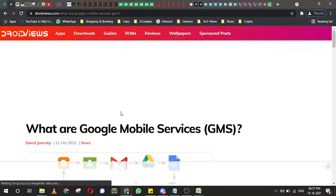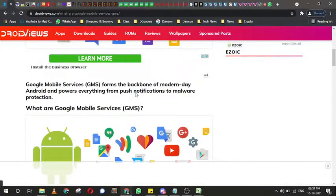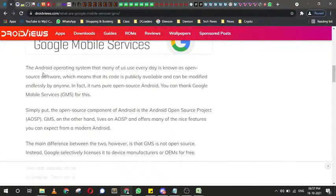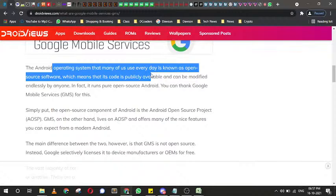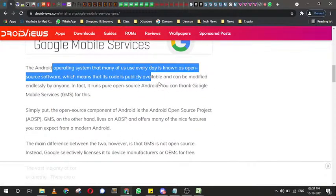So next is on GMS, that is Google Mobile Services. Google Mobile Services forms the backbone of the modern day Android and powers everything from push notifications to malware protection. The Android operating system many of us use every day is known as open source software, which means its code is publicly available and can be modified endlessly by anyone. You can thank Google Mobile Services for this.